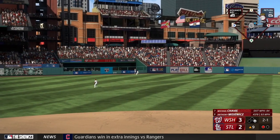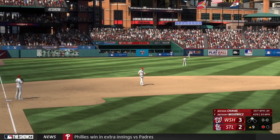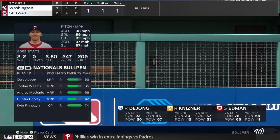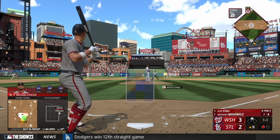Around first and hustling for second. Oh, the throw is wild. And he'll make it up to second as he advances on the throwing error. Pretty much just a textbook double into the gap. And when you can drop one in there between the outfielders, you know you're making the turn at first. Just an excellent swing.